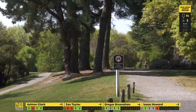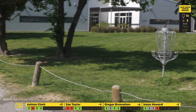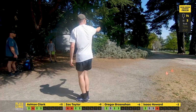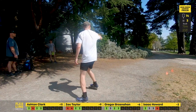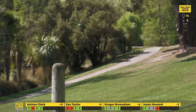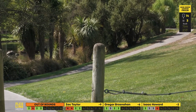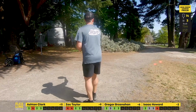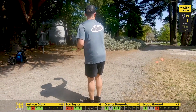Gregor looks like he's sawing this off a bit early. Thankfully, he got underneath the branches and slid on through. Yeah, probably a bit of a misrelease, but it works out well for him. Keeps it low. Oh, that's a very unlucky kick. And there's that path that I was talking about before. Unfortunately, out of bounds. Yeah, Ashton getting those early trees.